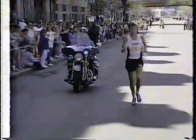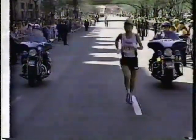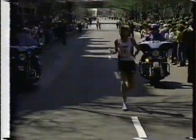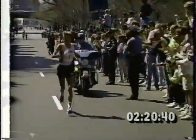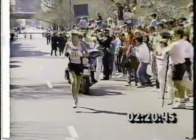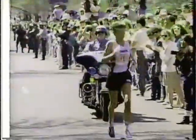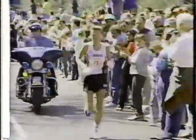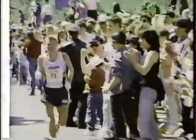Here's Christensen on Commonwealth Avenue. Ingrid's actually looking better now than she did a few minutes ago. She is smiling more at the crowd. Her shoulders have dropped, although her arms have remained high. I think she's starting to feel the relief of finishing this race. She knows that the 220 barrier is not attainable. She's not worried about a course record. She just wanted the world record. And I think she's enjoying this a little bit now.